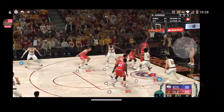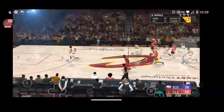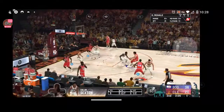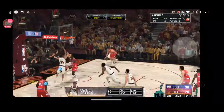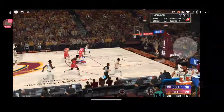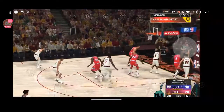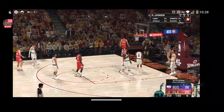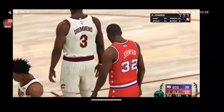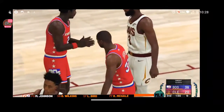McHale against Sexton. That one, no good. And the 80s team going the other way now. Their game plan needs to change if they're going to get out of this hole because he is just not there offensively. The Cavaliers trail by 16. Johnson with the block. And it's out of bounds to the Cavaliers as Cleveland retains possession. Timeout called, Cleveland.